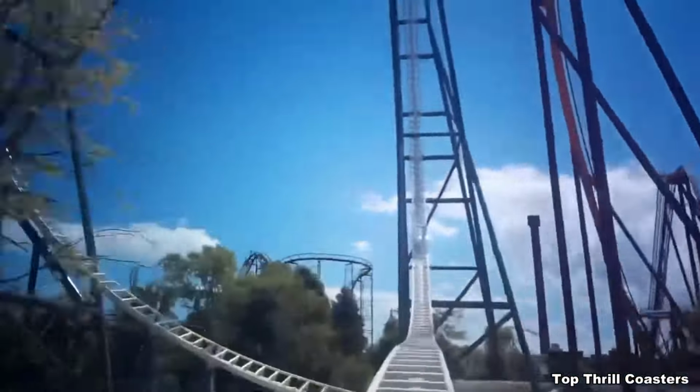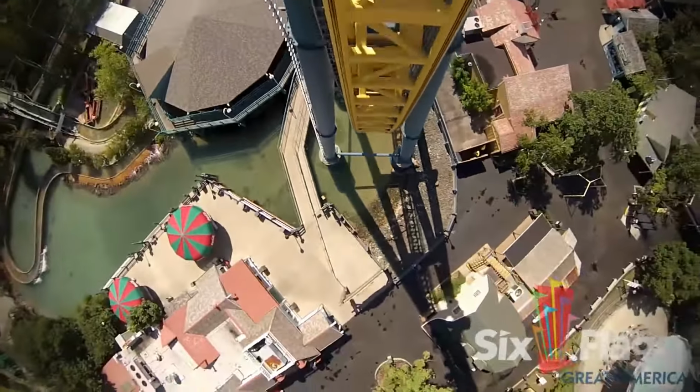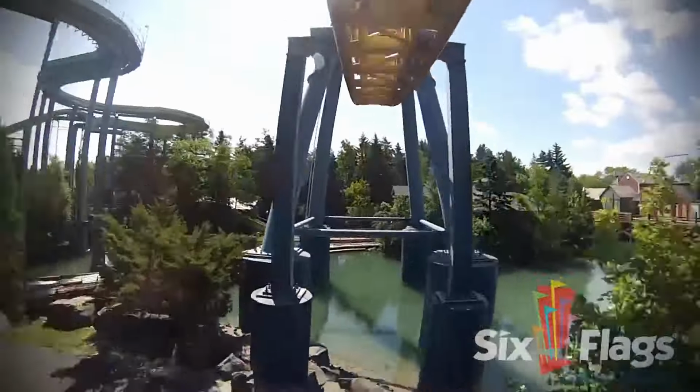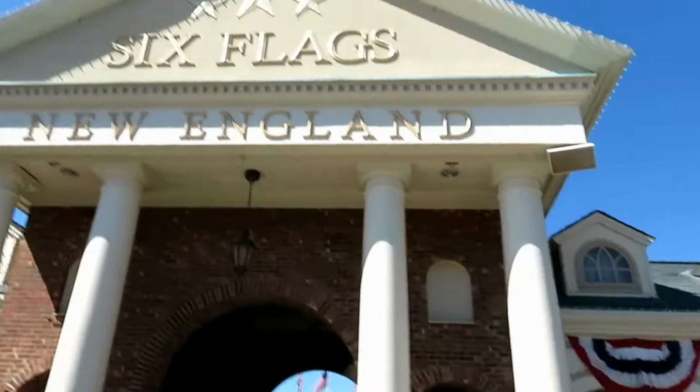especially with the addition of Max Force that has the fastest acceleration in the country. V2 seems mild by comparison. It was also the only launch coaster in the park for 18 years, but now it's second fiddle to Max Force. So where can we send Vertical Velocity where it'll be a better fit? How about a mid-sized park without a launch coaster? How about Six Flags New England?